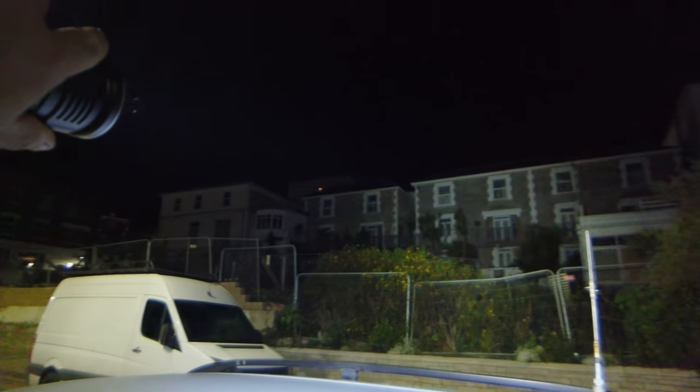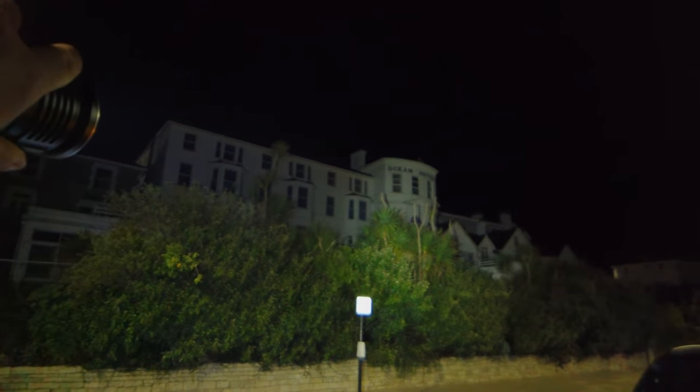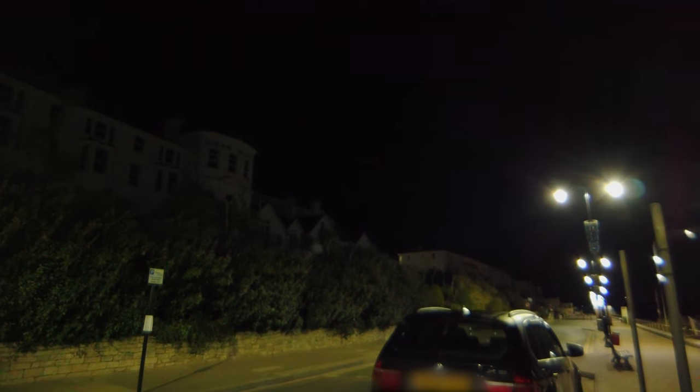Right, we're going to have a look at a hotel which goes from there, all the way along there, all the way along there, all the way down there. Crazy. This is like abandoned Isle of Wight.